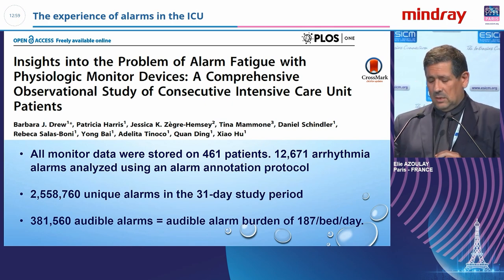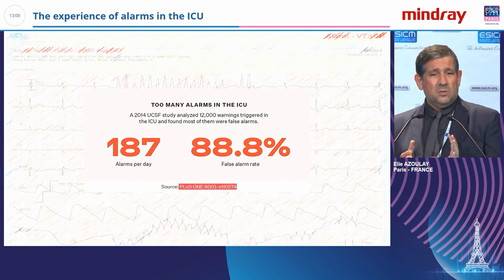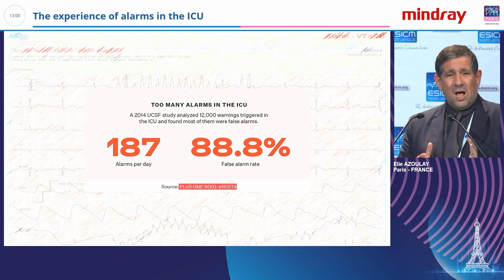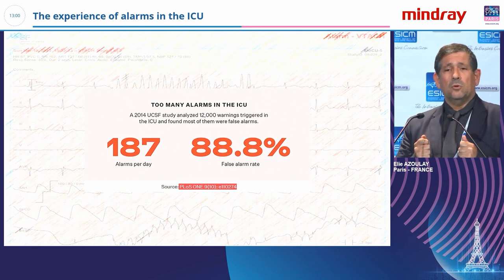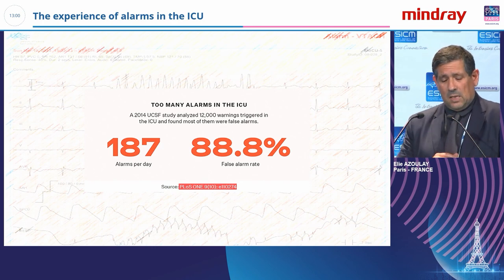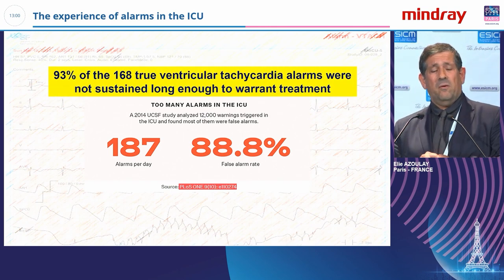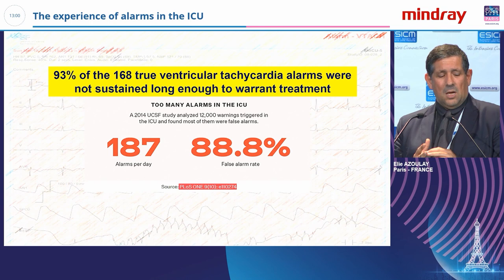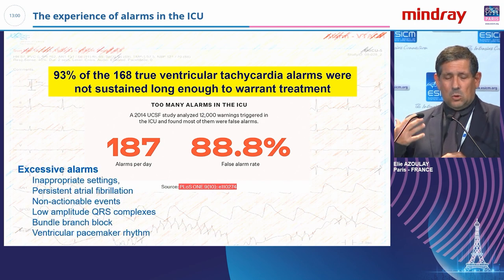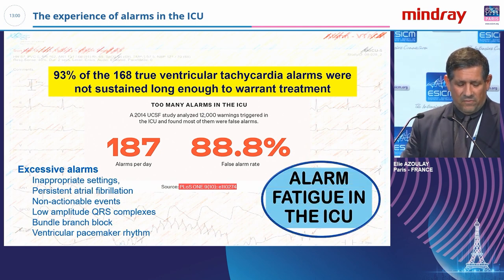So when you get to this and you want to understand alarm fatigue, you can also understand that almost 90% of these alarms are false alarms, alarms that should not be there, alarms that we could control or maybe assess or maybe adjust or maybe make it so that they are not there anymore. And this creates a lot of false information. We know that 93% of the true VTs were not sustained long enough to require treatment. And so we have plenty of noise, and these excessive alarms create the alarm fatigue.